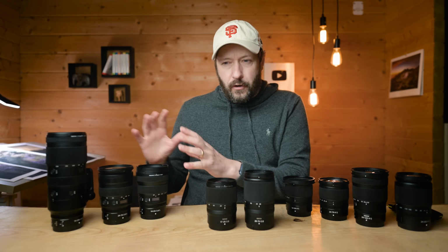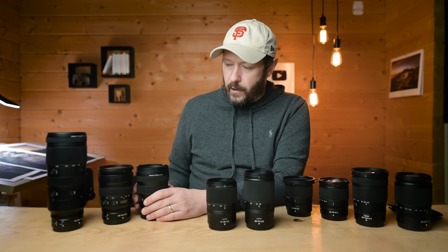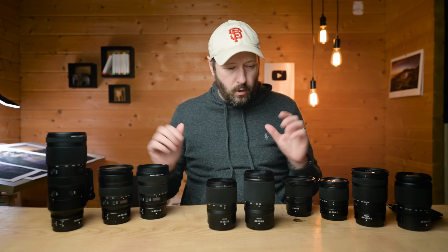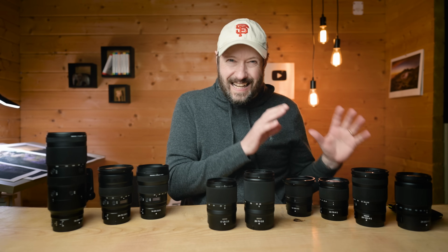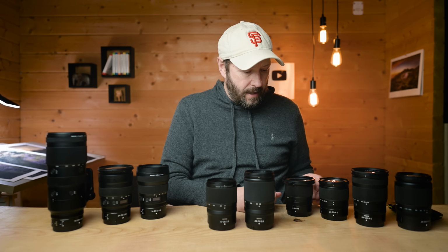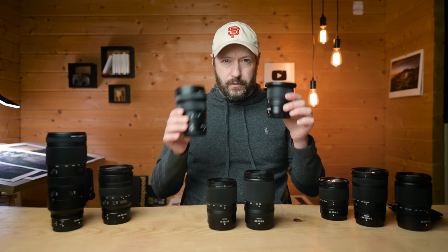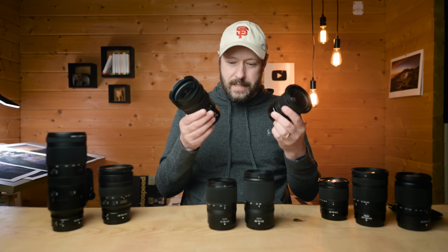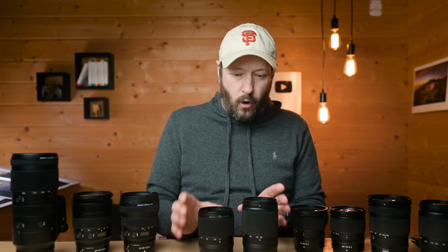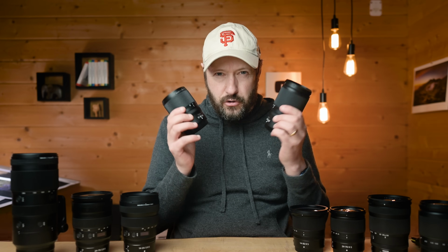Let me just briefly explain what's happening here. So we've got these more expensive f2.8 top of the range lenses. They're great, amazing quality. And then we've got these f4 lenses, and actually these f4 lenses, as I'll tell you later, are some of my favorite lenses. This one compared to this one, you can see there's a big difference in size. So why would you get an f2.8 over an f4, and why would you get this new trinity of lenses?